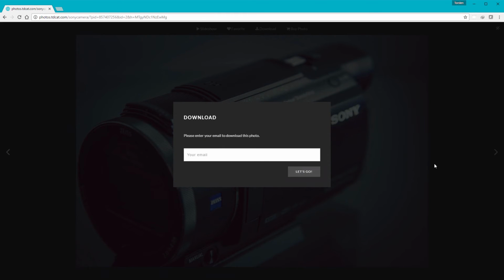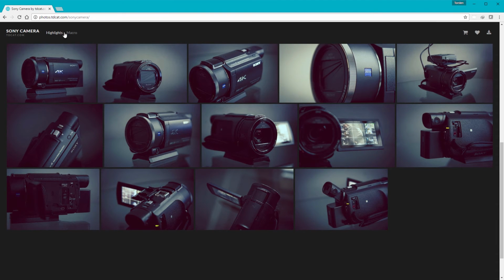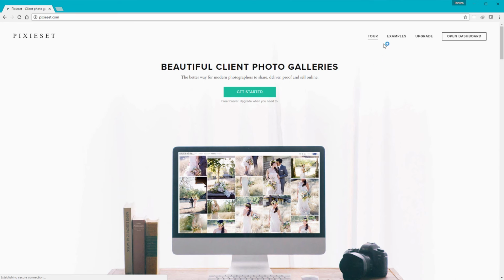So if you download, you then get asked to enter your email, because we said we'd put email tracking on there. But, you know, it's just really, really simple. And that's why I keep coming back to it, because I just upload the pictures, send them out. And because I pay monthly, if I don't want to use it for a couple of months, I'll just cancel for a couple of months and then go back to it at a later time. It serves a purpose for me at a particular time.